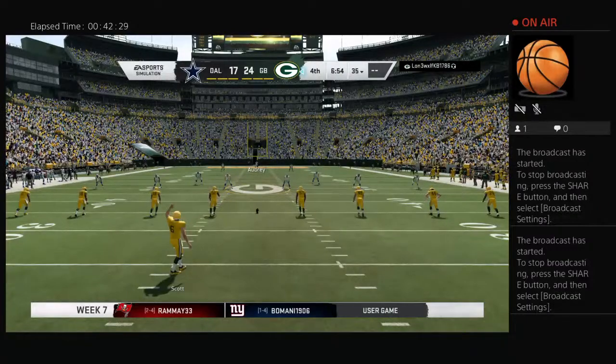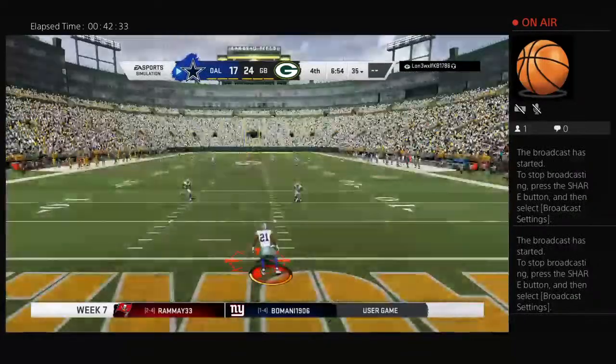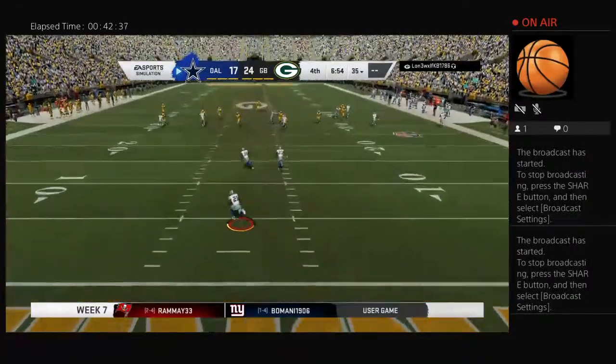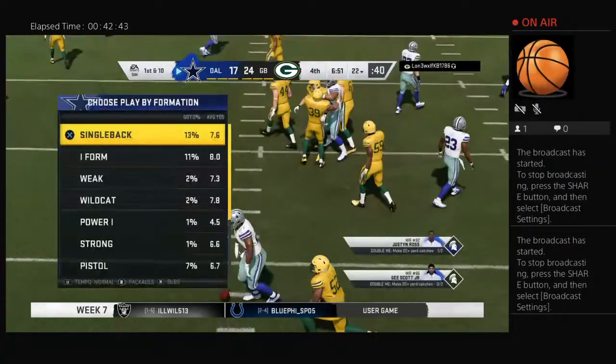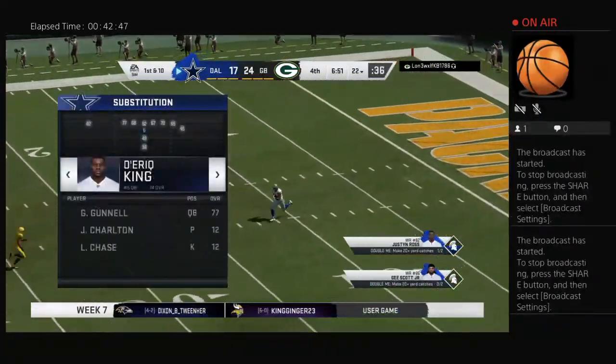Put themselves in a good position, but it's not out of reach yet, okay? Being able to hold them to a field goal means that they do have a chance to come back and win this game. This is fielded at the goal line. And he'll take this up past the 20 and down at the 22-yard line. At their own 22-yard line.